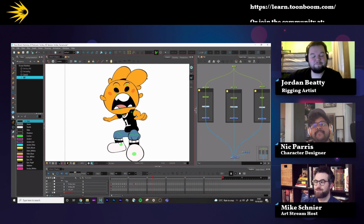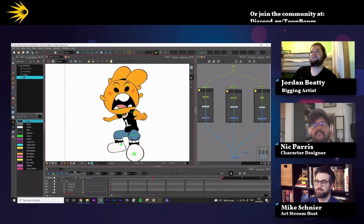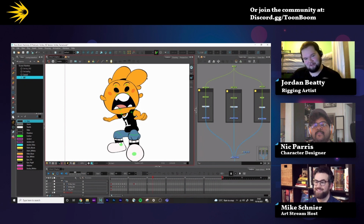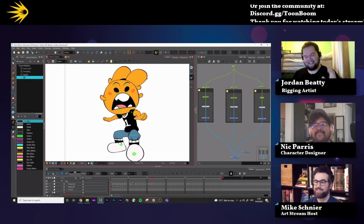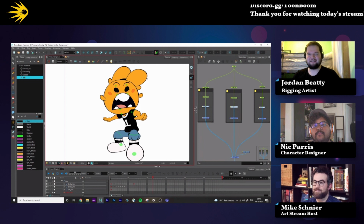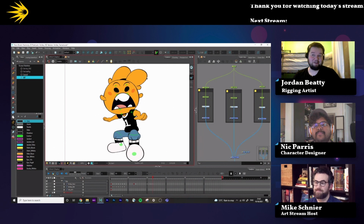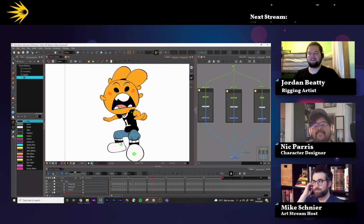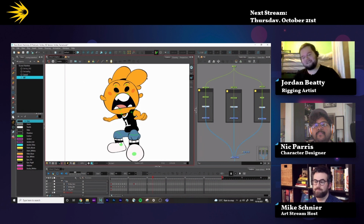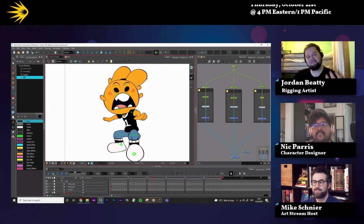Jordan, I wanted to ask you, do you have any advice for artists who want to rig their own characters? Stick with it. Don't get bored. When you start rigging, it's such a steep hill. It took me like 2 months to understand what a cutter was, and probably even longer to understand how to use it properly. And now it's just, I need to cut this out, and you can do it instantly. It's a steep learning hill that really annoys you at the start, but it becomes your best friend after a while.